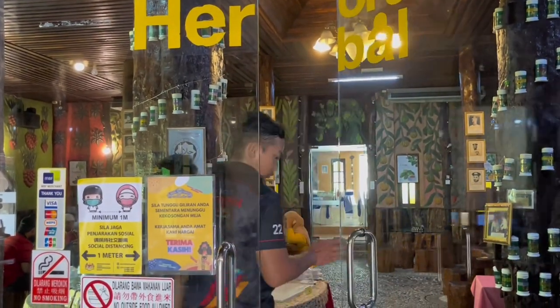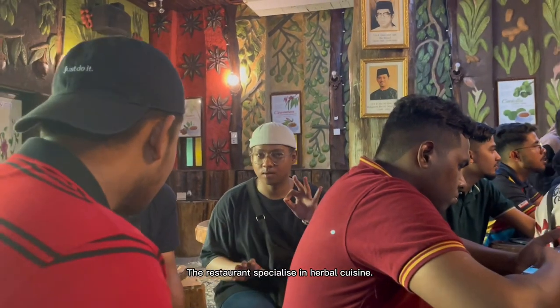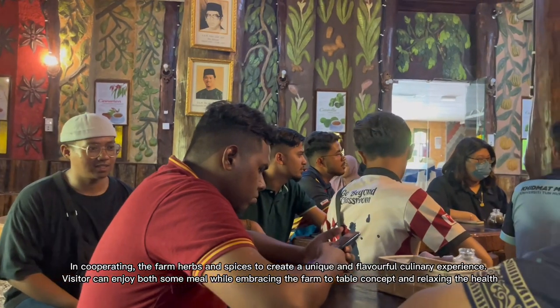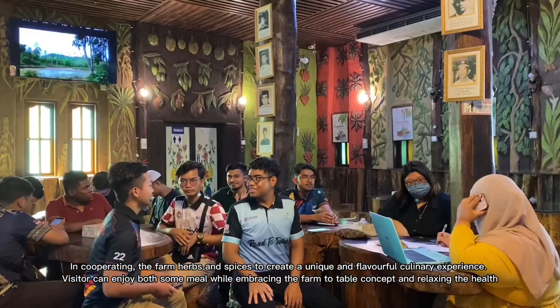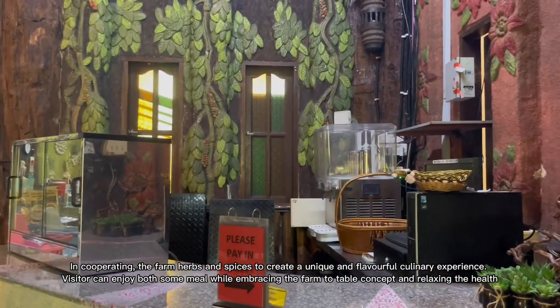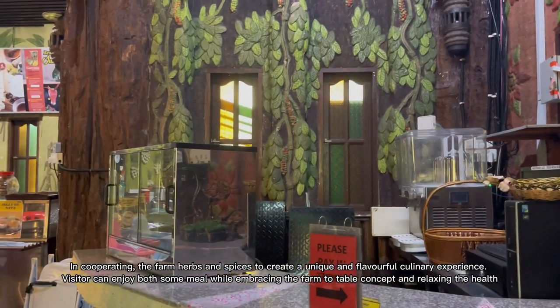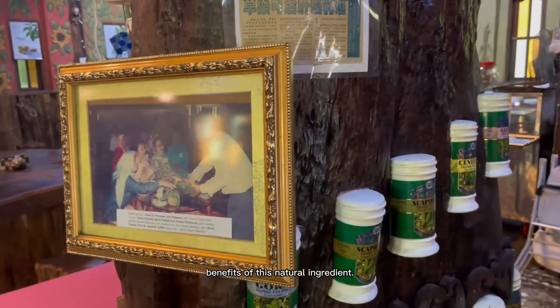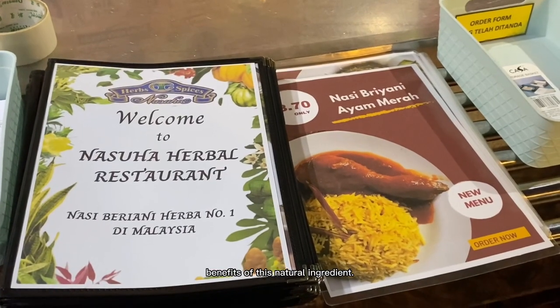The restaurant specializes in herbal cuisine, incorporating the farm's herbs and spices to create unique and flavorful culinary experiences. Visitors can enjoy wholesome meals while embracing the farm-to-table concept and relishing the health benefits of these natural ingredients.